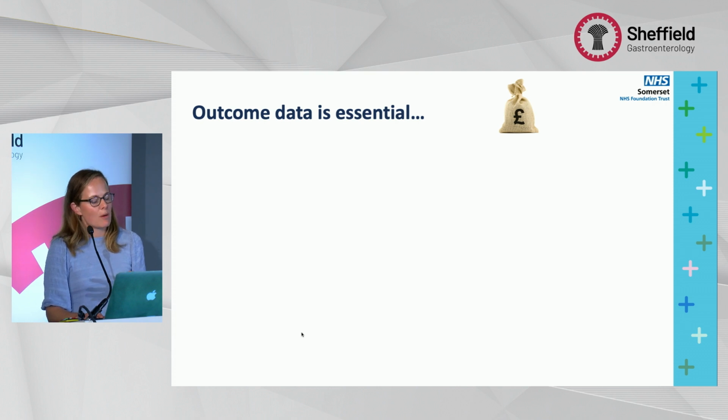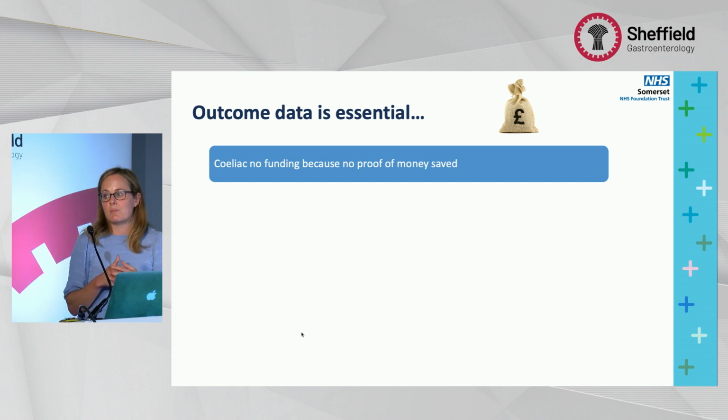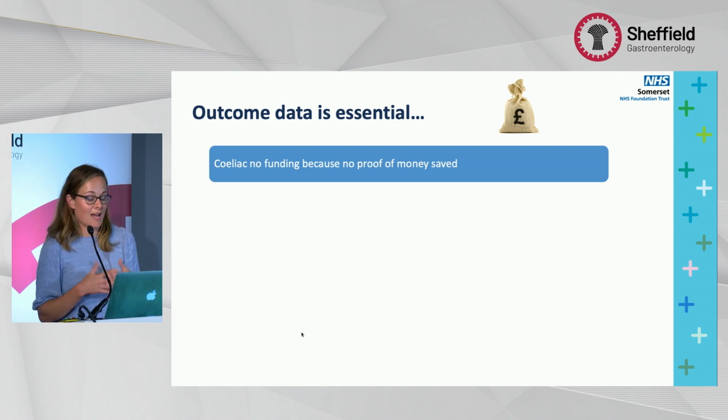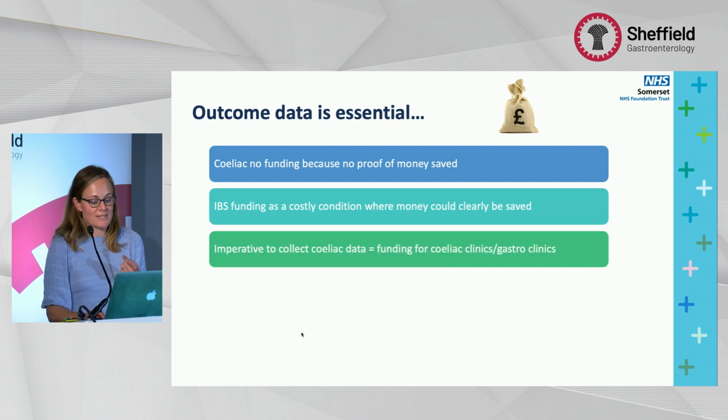So that outcome data, which demonstrates the effectiveness of the diet as well as the change in referral rate, was key to having that successful business case. Now, back in 2014, we submitted a business case for celiac disease, and at that time there was such a lack of data showing the potential cost savings of having dietetic input in celiac disease that that case was unsuccessful. And when you compare that to IBS, where it's such a costly condition, we could show that money could be saved.